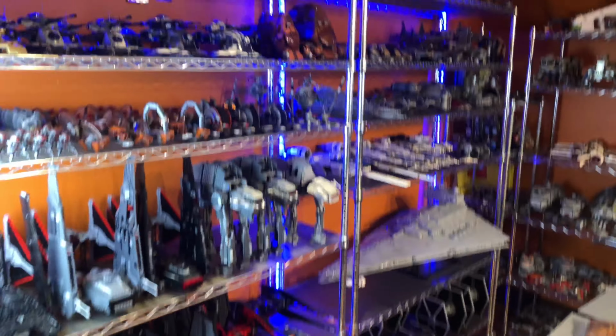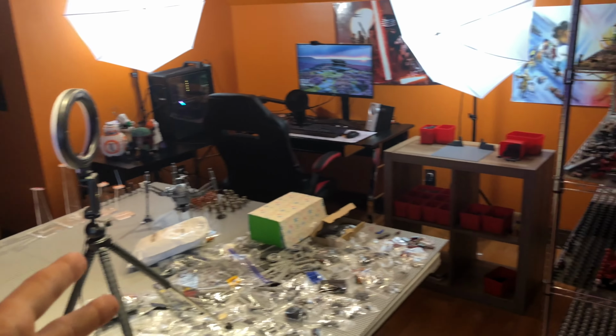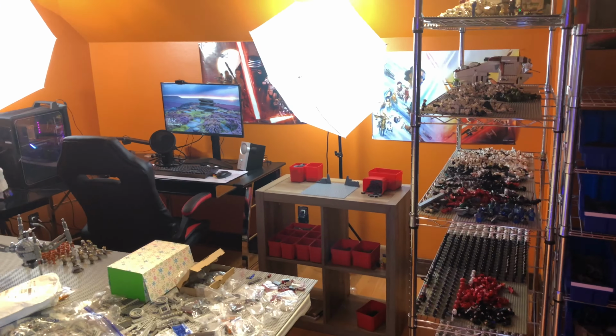But yeah, guys, this is my Lego room. I hope y'all enjoyed looking at what I spend most of my days in, creating Lego creations that I absolutely love doing, and my collection over the years, which I'm pretty proud of.